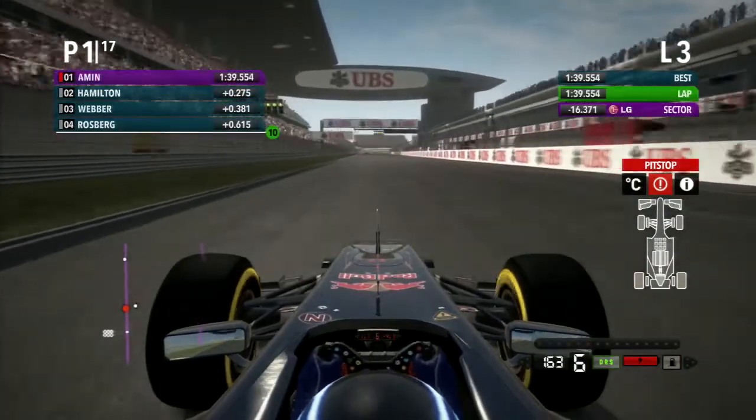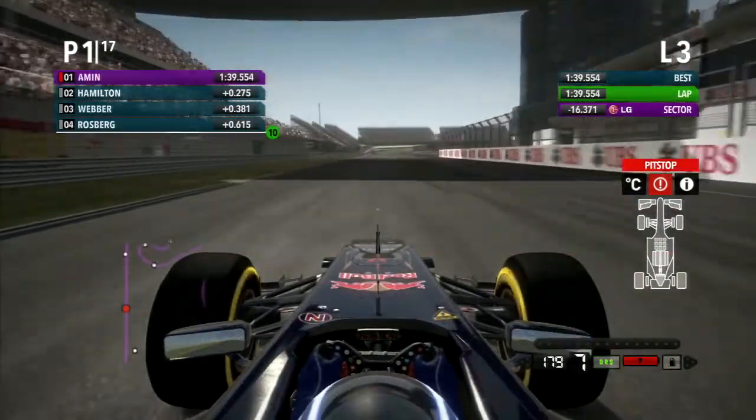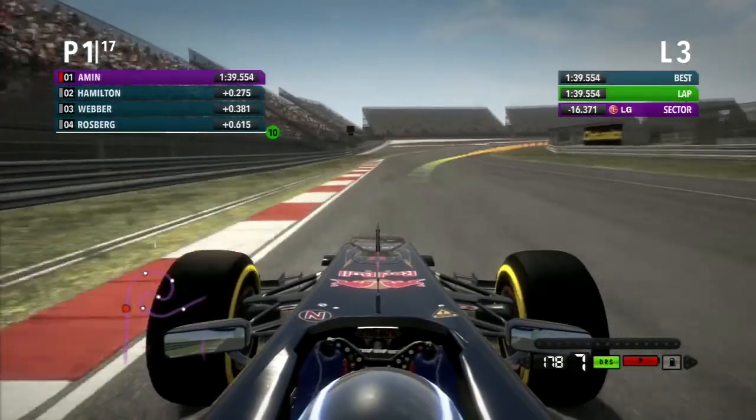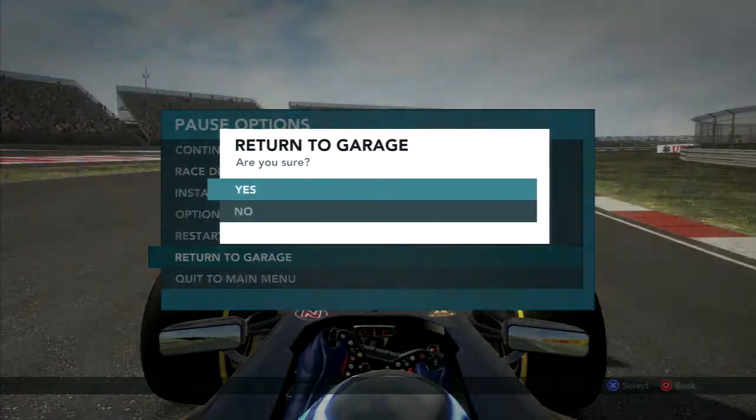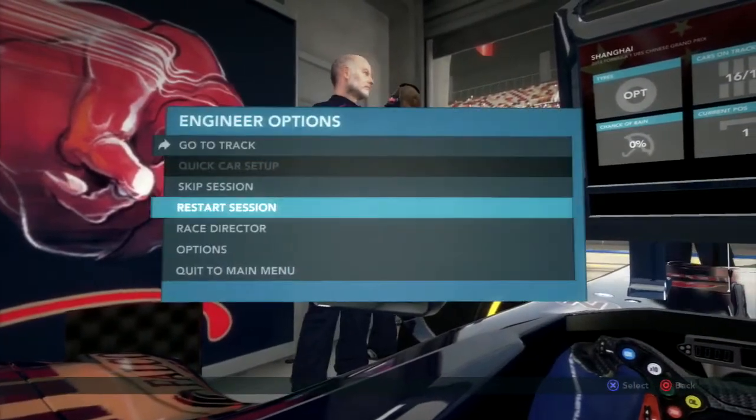And we've gone fastest by nearly 3/10. Fastest by 3/10, that's quite a nice lap, quite happy with that. Didn't really make any mistakes. Had to correct a tiny bit in the second sector, but generally that was quite good, quite pleasing.